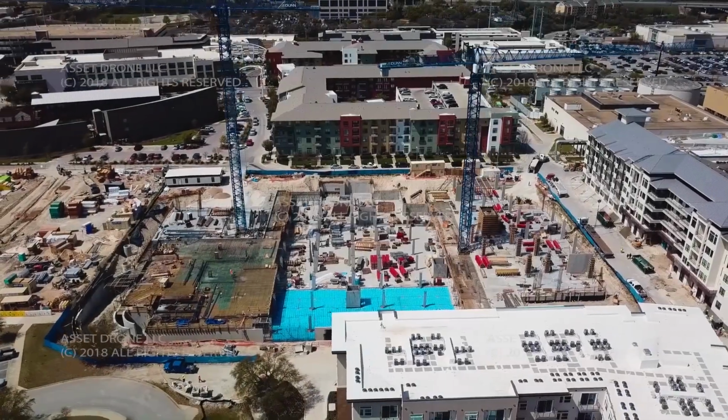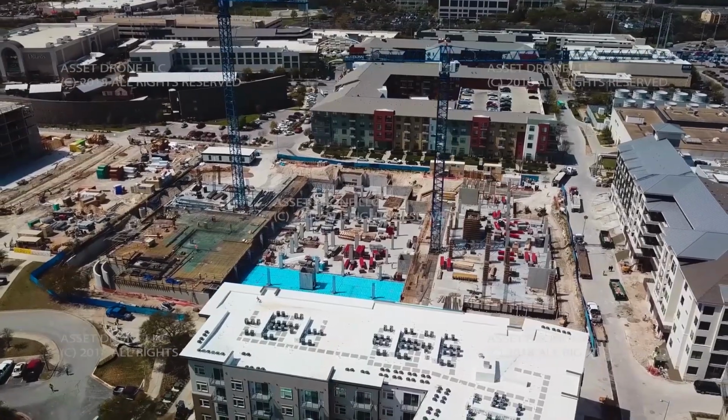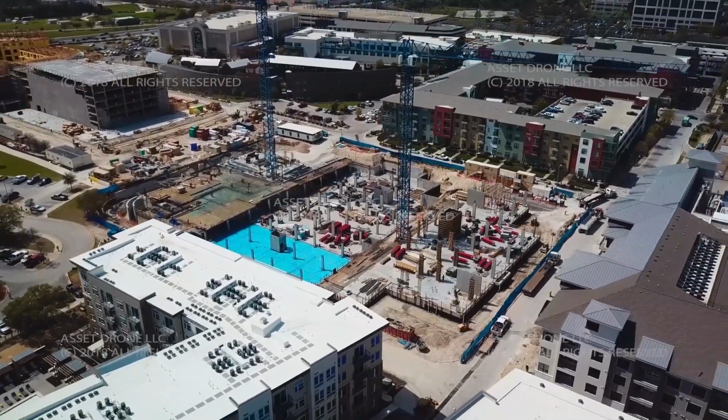Let Asset Drone help provide crisp, actionable photos and video of your construction site. Our customers use this for site progress and timeline photos, updates, and improved communication with owners and day-to-day site management.